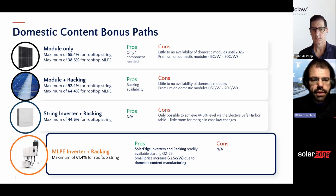The last path I show here is achieving the target with inverter plus racking using the rooftop MLP column. The contribution of their MPCs is up to 61.4% if all of them are available. As John and I will explain in the next few slides, SolarEdge inverters will have the MPCs domestically made by March 2025, and therefore be able to contribute 35.6% towards the domestic content threshold. And John will show that the PanelClaw racking system has full domestic MPCs contributing 25.8% towards this calculation.